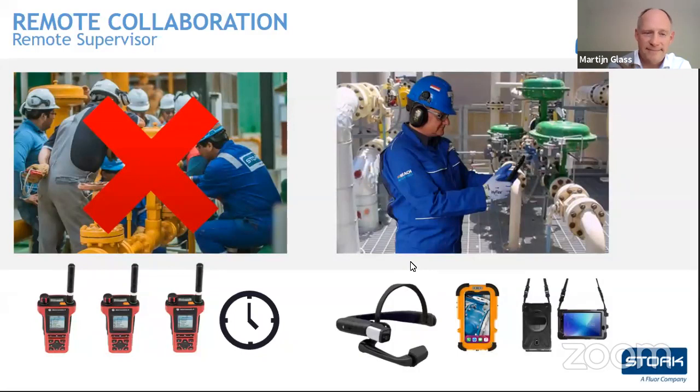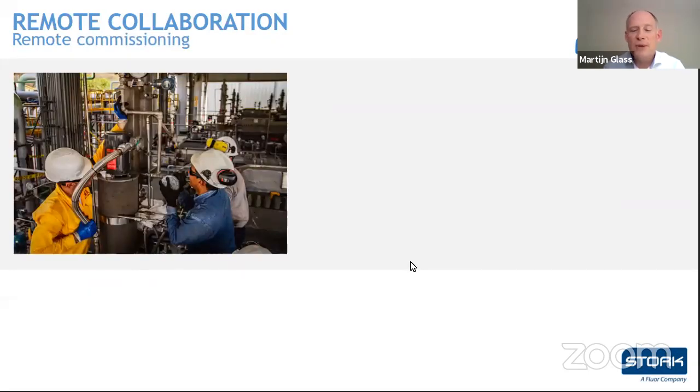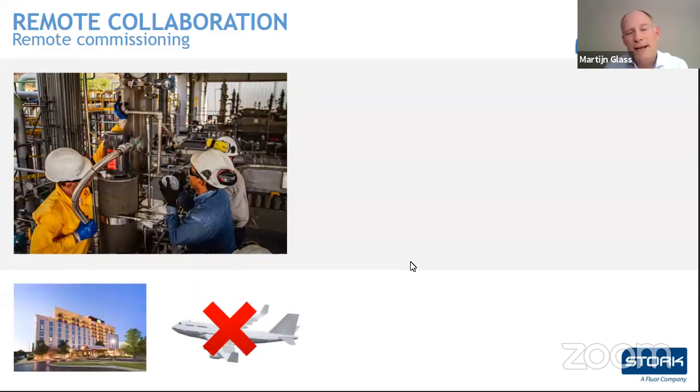Moving to the next use case, remote commissioning. We currently have a project going on in Kentucky, USA, and they're there to commission a very large, I think 6,000 horsepower drive. And due to COVID-19, special inspectors from abroad weren't allowed to fly anymore. And a few others have been quarantined in their hotel nearby. So this was really getting to the point that it would impact the delivery of the final product project.